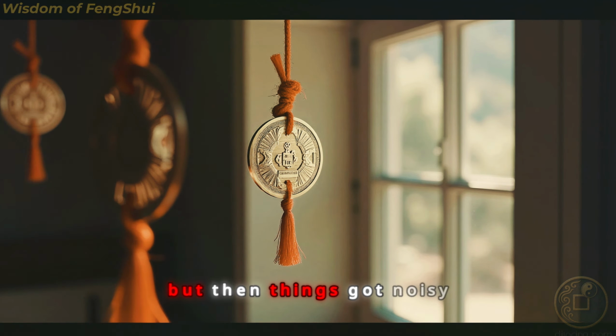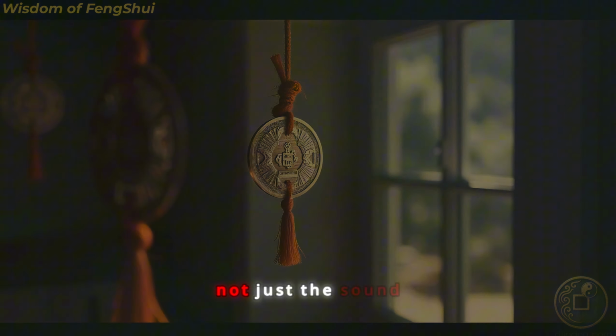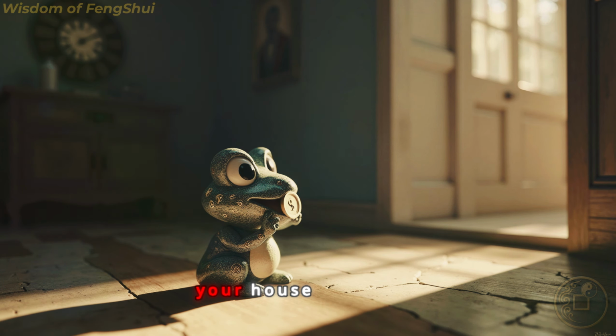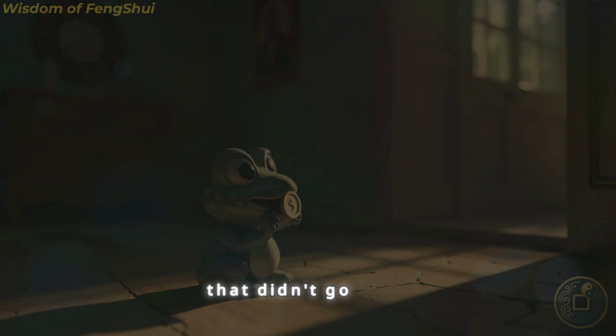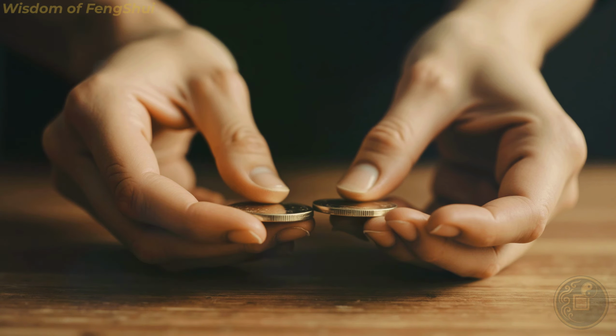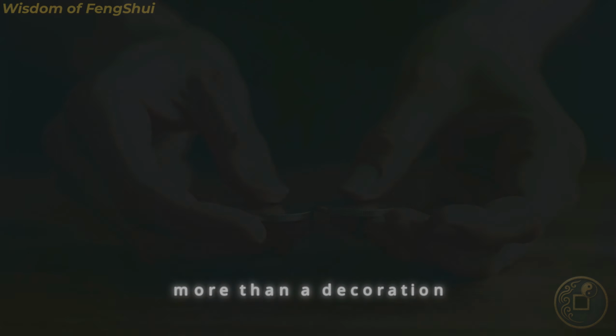But then things got noisy. Not just the sound. Your mind. Your house. Your days. You couldn't explain it, but there was a tension under the chime. A kind of restlessness that didn't go away. And every time the wind blew or the door opened, the bell rang again. Like it was reminding you of something you forgot to look at. In Feng Shui, a bell chime is more than a decoration.